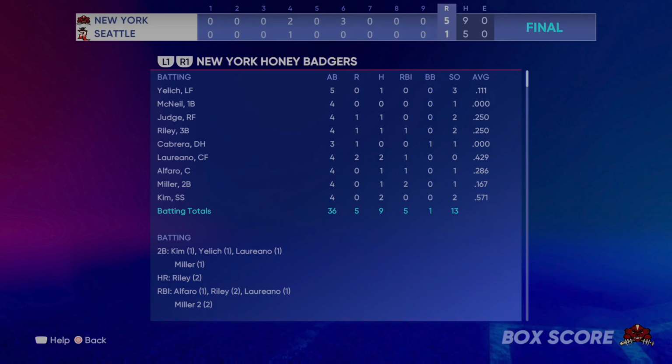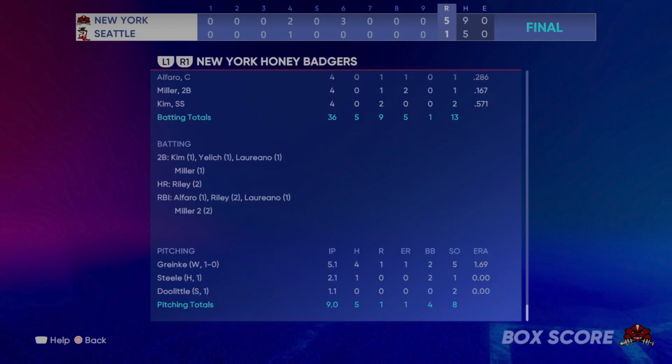you got Cam with a double, Yelich, Liriano, Miller with a double. Riley did get a home run there, but yeah, I mean, Miller, Liriano, and Alfaro got the RBIs in this game, so good production all around by New York. And then Zach Greinke, okay, they did give Sean Doolittle a save, actually. But either way, Greinke, 5.1 innings, 4 hits, only 1 run allowed, 2 walks, and 5 strikeouts. I mean, fantastic start by him, for sure.